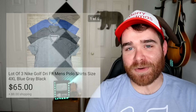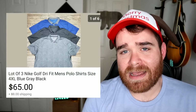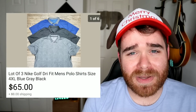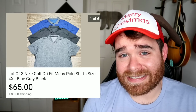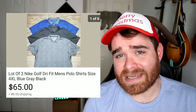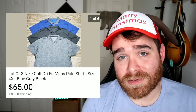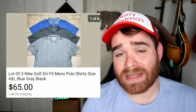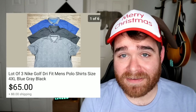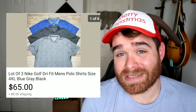The last item I'm gonna share with you guys today is this lot of 3 Nike Golf Dry Fit men's shirts. Generally, clothing is something that a lot of bigger resellers stay away from, but if you can find the right stuff and especially lot it together with similar styles or sizes, it can do really, really well. I found these shirts at Goodwill. I paid $4.75 each, so I was like $14.25 into the lot of 3, and the lot of 3 sold for $65 plus shipping. So a really good profit margin on just 3 simple men's shirts.